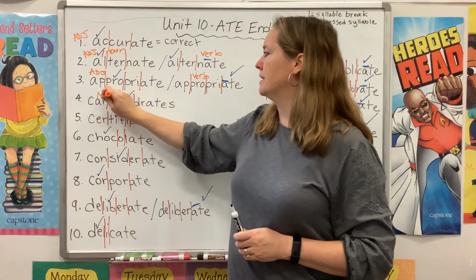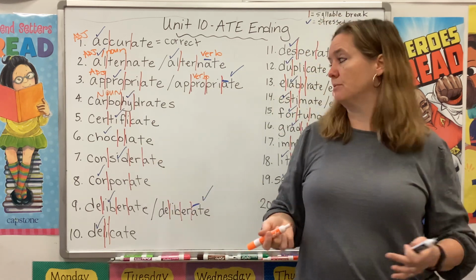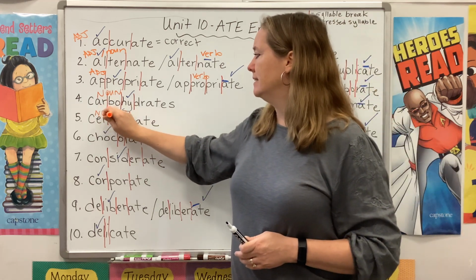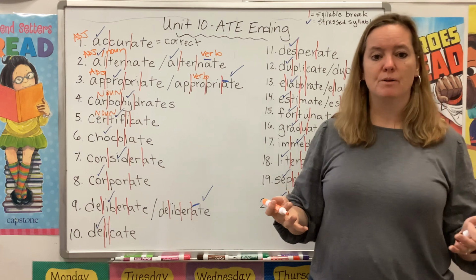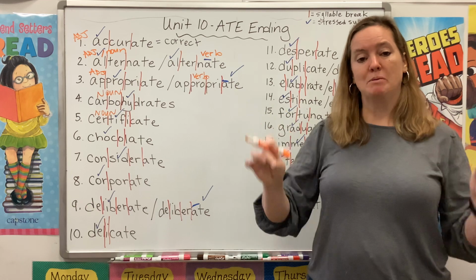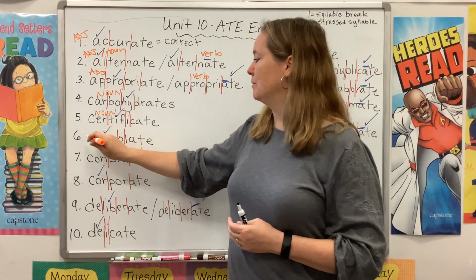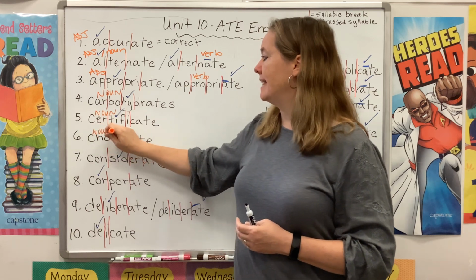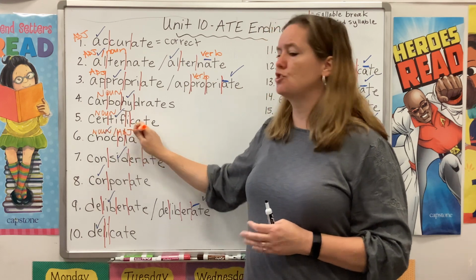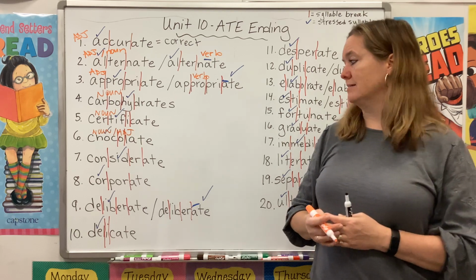Carbohydrates, that's a noun. Those are things like bread, cereal, pasta. Those are carbohydrates, right? Foods that give you energy. A certificate is a noun. It's a piece of paper, right? It could be a marriage certificate or a birth certificate. It's just a piece of paper that you can use as proof. Chocolate, one of my favorite things. That's a noun, right? It can also be used as an adjective, though. If you're talking about a chocolate donut or a chocolate cake, it's being used as a describing word.